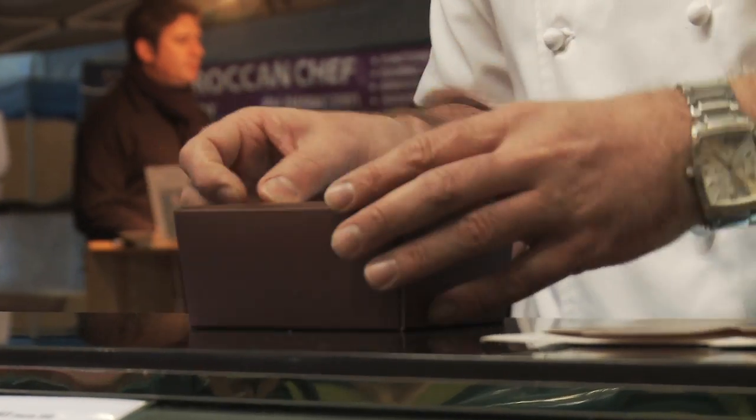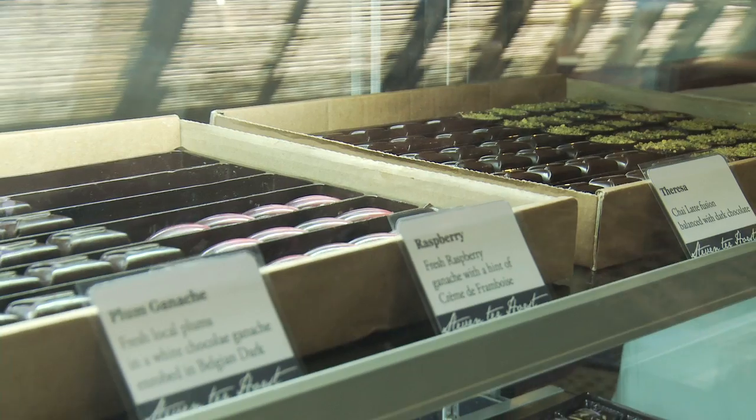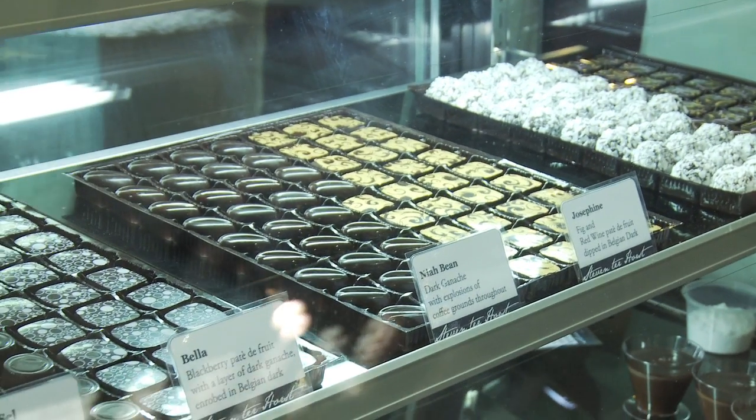I wanted to do something a little bit more in control, and I managed a little chocolate shop for a while. And while I was in the shop, there were these small little French handmade chocolates. And I kept thinking to myself, surely someone can teach me how to make these.